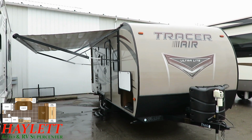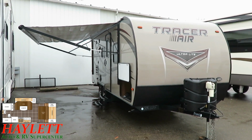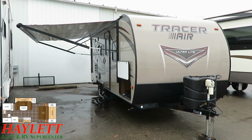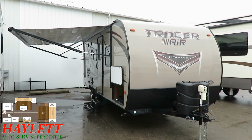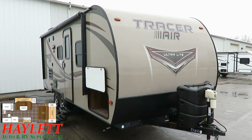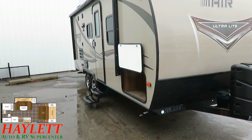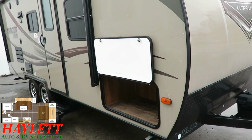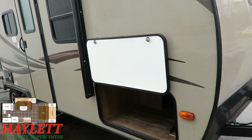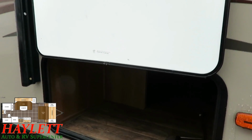The awning arms also have an auto tilt and dump feature, and naturally, I forgot to turn on the outside lighting, but there's a very bright, aggressive outside LED light under that awning, too. Just like the inside, the outside's been very well maintained, as you'll see. Couple neat little things here, like the magnet holdbacks. Even though this is more of a simple series ultralight, it is a smartly appointed one.